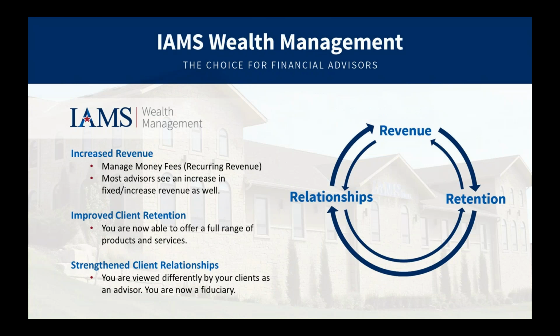IAMS Wealth Management is another division within IAMS. You need a CFC or a 65, and this is designed to help you increase your revenue. If you have a client with $500,000 and suitability is only going to take 400,000 of it, it gives you another avenue to place that business somewhere else where it will be accepted. You can reach out to Charles or Mike within our office, and they would be happy to talk to you more about IAMS Wealth Management.